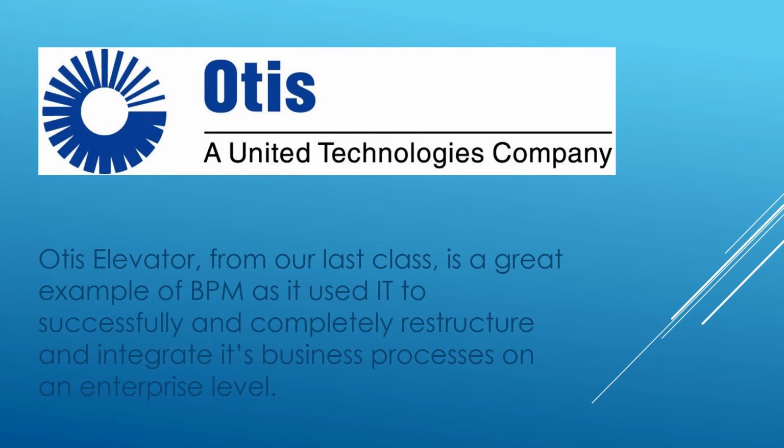A good example of a company that successfully integrated is Otis Elevator from our last class. It is a great example of BPM as it used IT to successfully and completely restructure and integrate its business processes on an enterprise level.